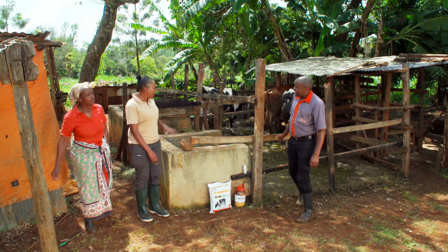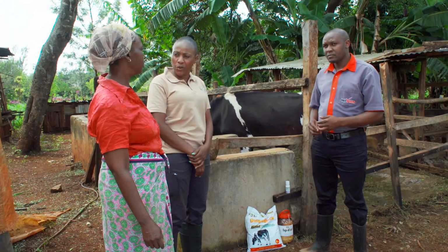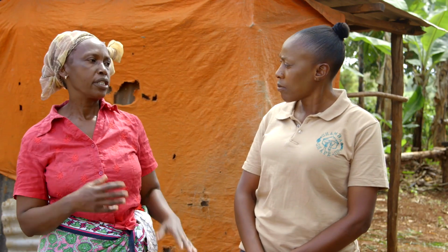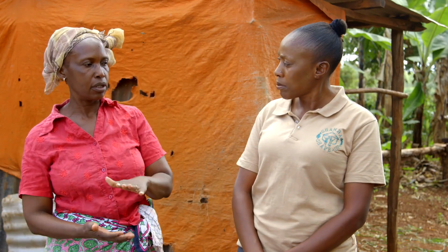You have two cows that you're milking? Yeah, this one and the other one. How much milk do you get? One milking four. So eight. 8 liters per day. The one which is in calf has really gone down. Why do you think the milk has gone down?